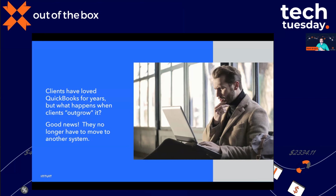A lot of different industries: construction, professional services, nonprofit, HVAC, electrical. We can name off a ton of them, but they're starting to grow, they're starting to scale, and then they start to feel like, oh man, I'm hitting the ceiling of QuickBooks or Intuit. What do I do now?